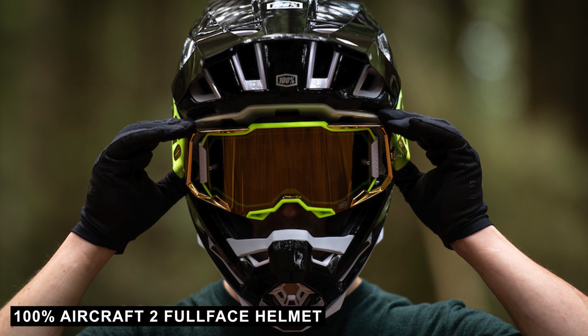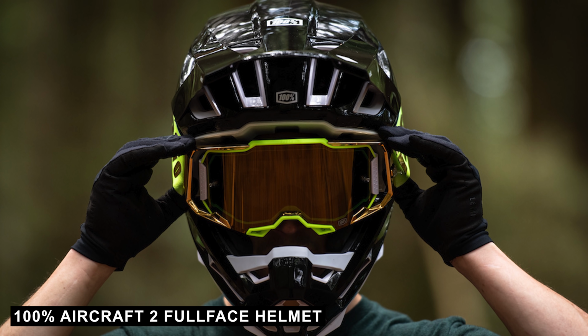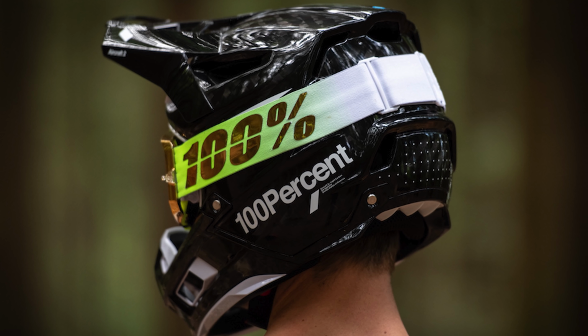Now the last nomination is the Aircraft 2 from 100%. Now this full face helmet might look quite similar to the Trajector, the Enduro helmet in the brand's lineup. However, it is their new downhill helmet and is certified as such. The reason why it's nominated is because it is just so ventilated, and that really comes into its own on hot summer days in the bike park.